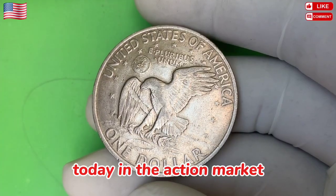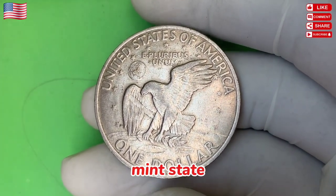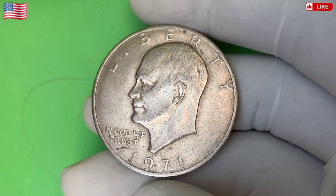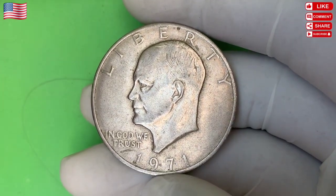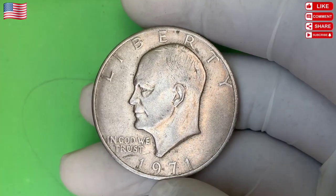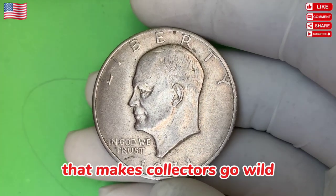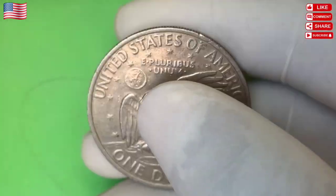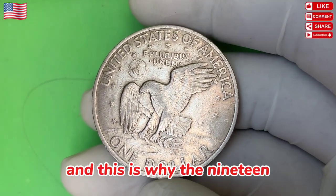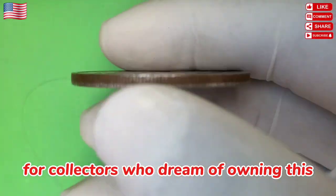Yes, my friends, today in the auction market, a high-grade 1918 half-dollar in spectacular mint state condition can bring in an absolutely jaw-dropping amount. And to give you a clear figure, a pristine example of this coin has been valued at an astonishing $354,000. That is right, $354,000. In other words, this is the kind of value that makes collectors go wild. This is the kind of value that transforms an ordinary-looking piece of silver into a fortune, and this is why the 1918 half-dollar remains in such high demand for collectors who dream of owning this treasure.